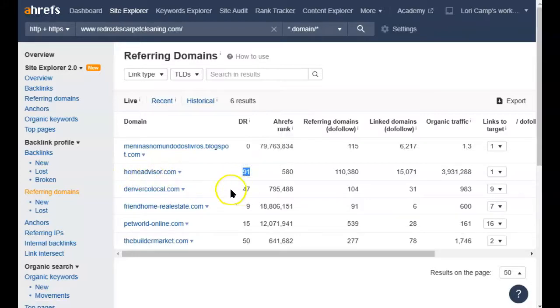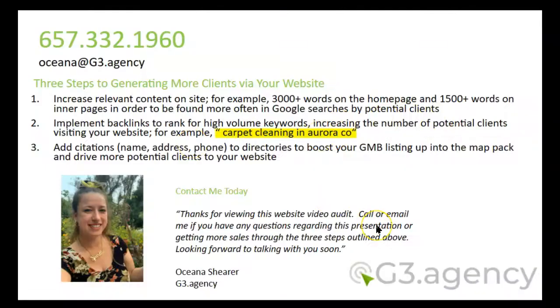Home Advisor, of course. DenverColoradoLocal.com. That one's a good one. It's got 47 there, and it definitely has to do with Denver, Colorado, an area you service, so that's great. This one maybe. Go out and try to find more that are like these two, and this one, and maybe less like this. But that's basically how you get in front of people on Google. I mean, it's not terribly complicated. It's just a bit of work, and it's kind of strange. It's like some very interesting sort of techniques here.